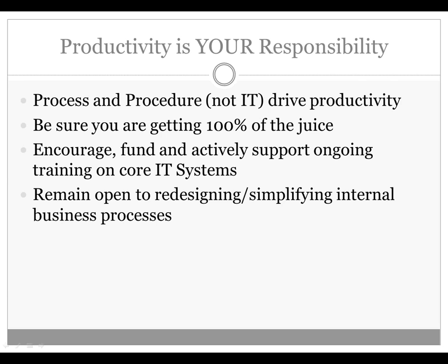Lastly, from a productivity standpoint, remain open to redesigning and simplifying your internal processes, business processes. One thing that we see often is a business will go out and invest a ton of money in a new system to replace something they feel isn't meeting their needs. Once the system's in place, they'll turn around and dump a ton more money on the new system, changing it to look and act exactly like the old one. And I've never really understood this.